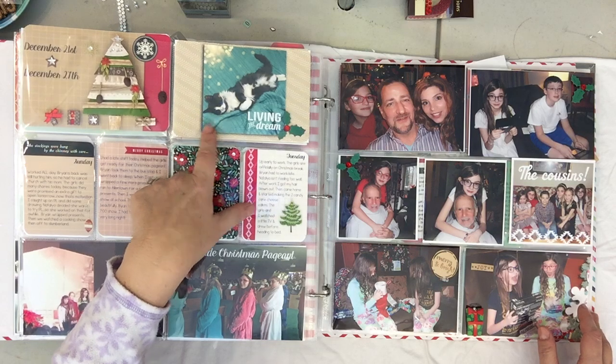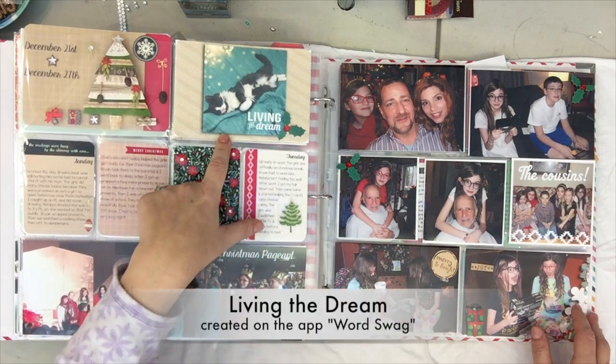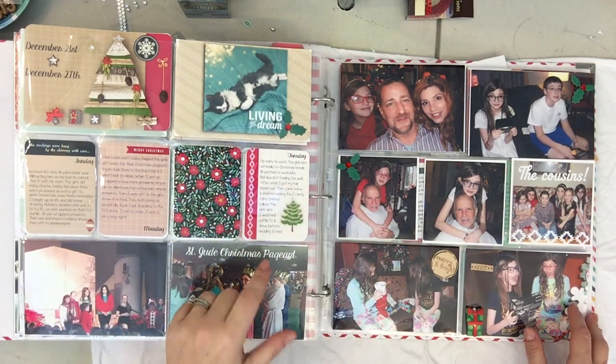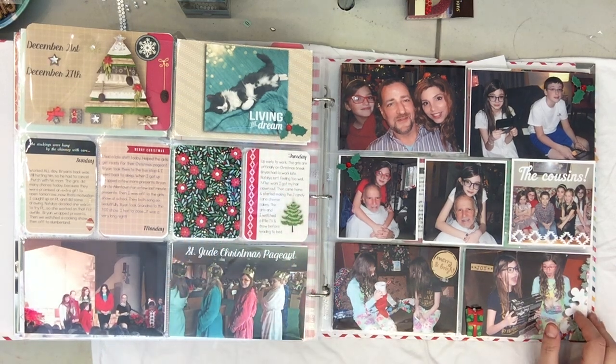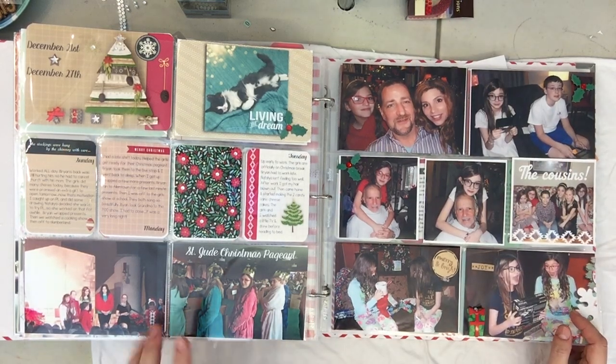My cat, Partly Cloudy, living the dream. I think I posted that on Instagram. Adorable. These are all just Jolie's. These are little Jolie stickers I got. I think everything was like 50% off at Michael's. So I was like, yeah, I'll get them because I can use those year after year. It's not like, oh, I'm never going to use these again. They're pretty standard. Holly.